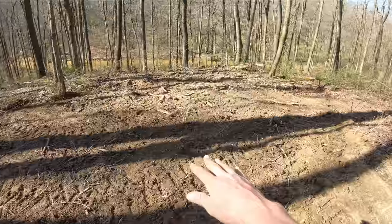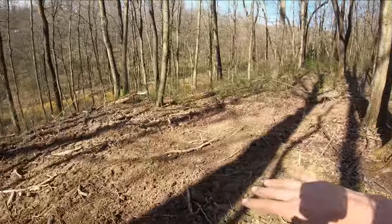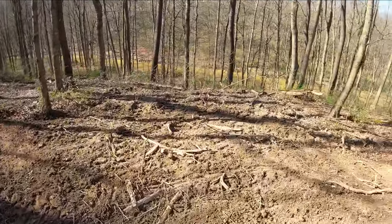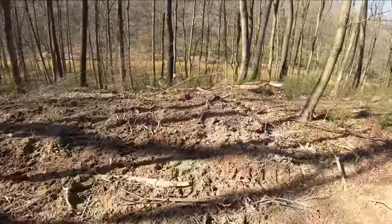So I was able to take the tractor too and smooth out all the waste material that was lumpy out here. The tractor fits down in between these trees better and can turn around without tearing everything up, unlike the dozer can. I could have dressed this up with the dozer too, but it was just easier. I was on the tractor and we did it.